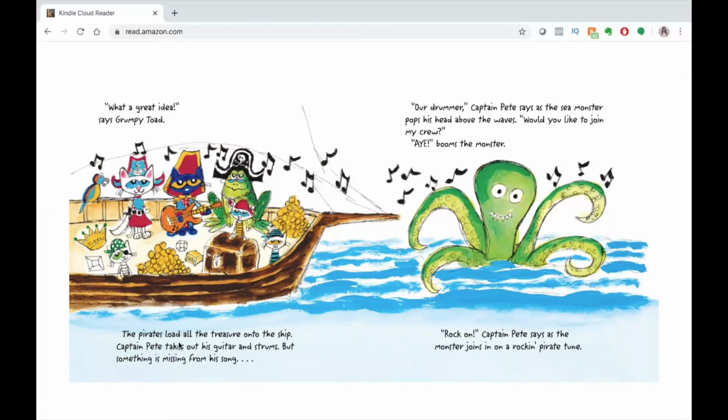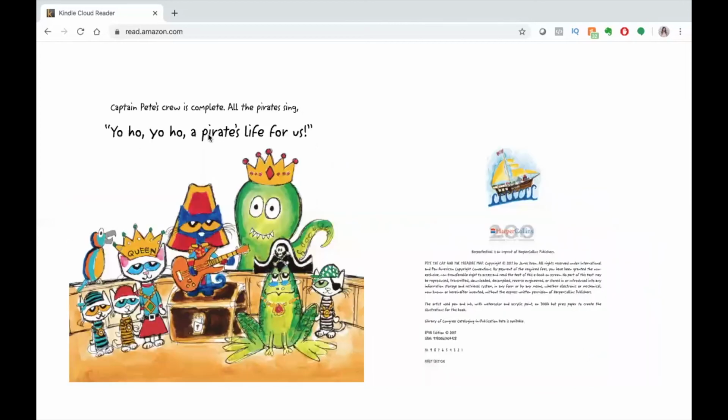The pirates load all the treasure onto the ship. Captain Pete takes out his guitar and strums. But something is missing from his song. Our drummer, Captain Pete says as the sea monster pops his head above the waves. Would you like to join my crew? Aye, booms the monster. Rock on, Captain Pete says as the monster joins in on a rockin' pirate tune.